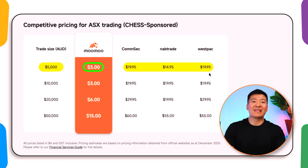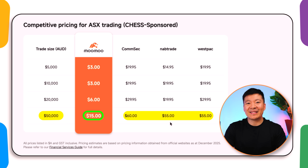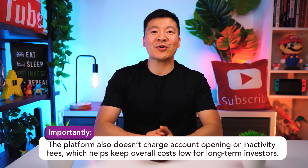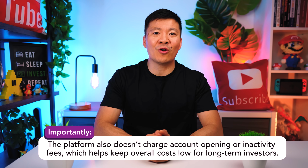For larger trades, the difference can become even bigger. For example, a $50,000 trade might cost about $15 on Moomoo, compared to $55 to $60 with some major bank brokers. So if you invest regularly, those savings on brokerage fees can add up over time. For US shares, the fees are also very competitive, starting at around 99 cents US per trade, which makes it easier for Australians to invest in global companies. And importantly, the platform also doesn't charge opening or inactivity fees, which helps keep overall costs low for long-term investors.